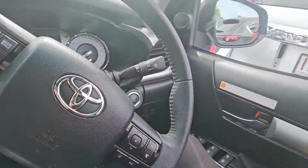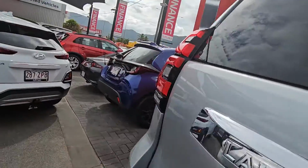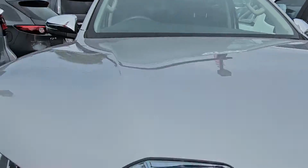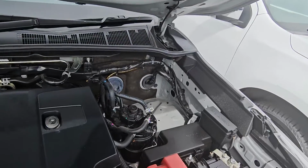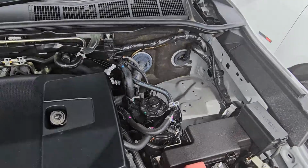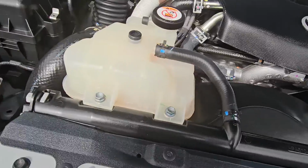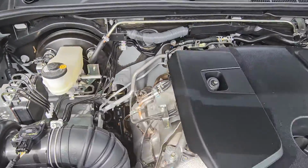I did pop that bonnet though, so I do want to quickly show you under there before we finish up. Now it's just beeping at me to let me know that the car is still running, and I have still got the keys in my pocket, so you don't forget to turn it off. Inside of that looking incredibly tidy, so you've still got plenty of room at the back there to put a second battery. The main one here at the moment, all the fluids. Everything's looking incredibly tidy, very quiet up there, 2.8 turbo diesel.